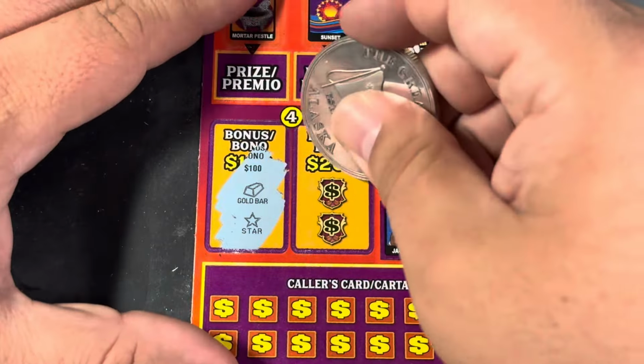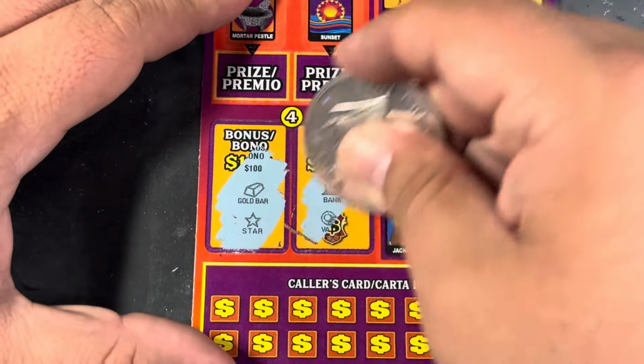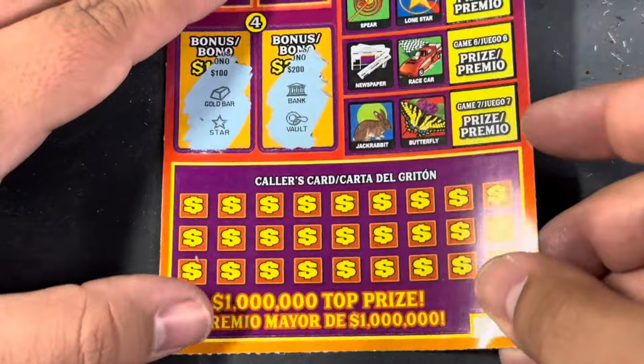Two matching symbols for 100. Didn't happen for 200. No. All right, let's match up the symbols.